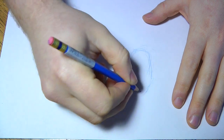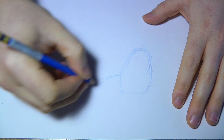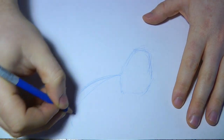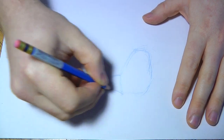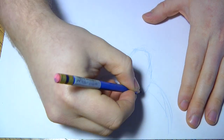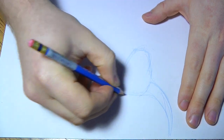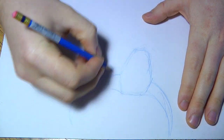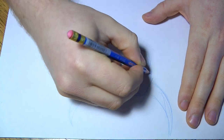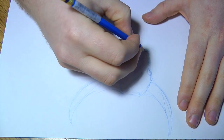Now, I did look up a picture of an ox, and they have huge fucking horns. So I'm gonna give this thing really big horns. Yeah, so the horn's gonna be like right there. And right there, yeah, okay. And I'm gonna have the eye here, and I'm gonna have the eye here. Kind of a derp ox.